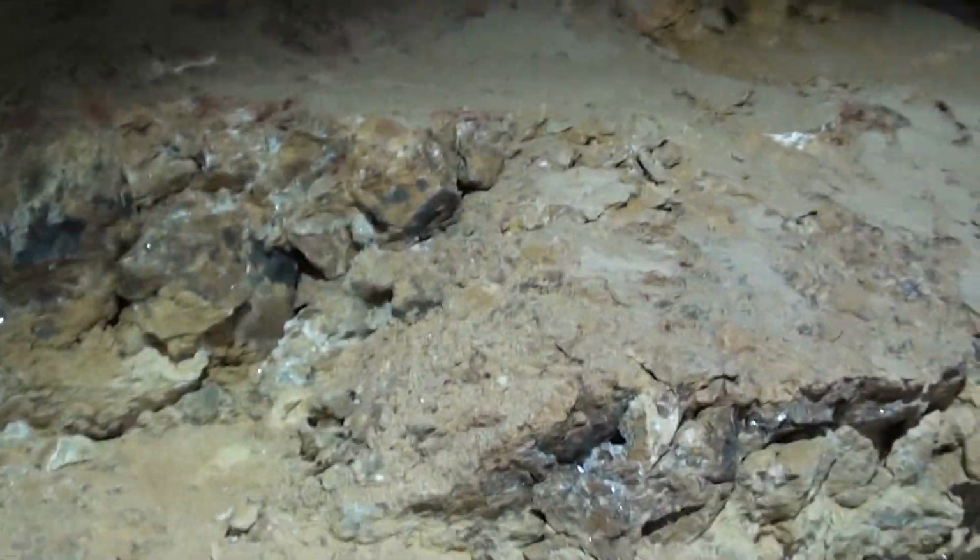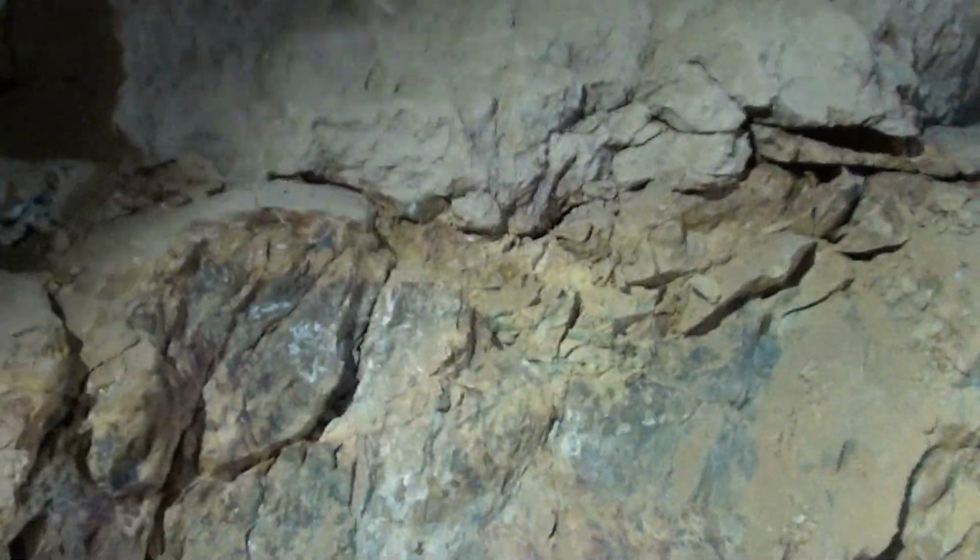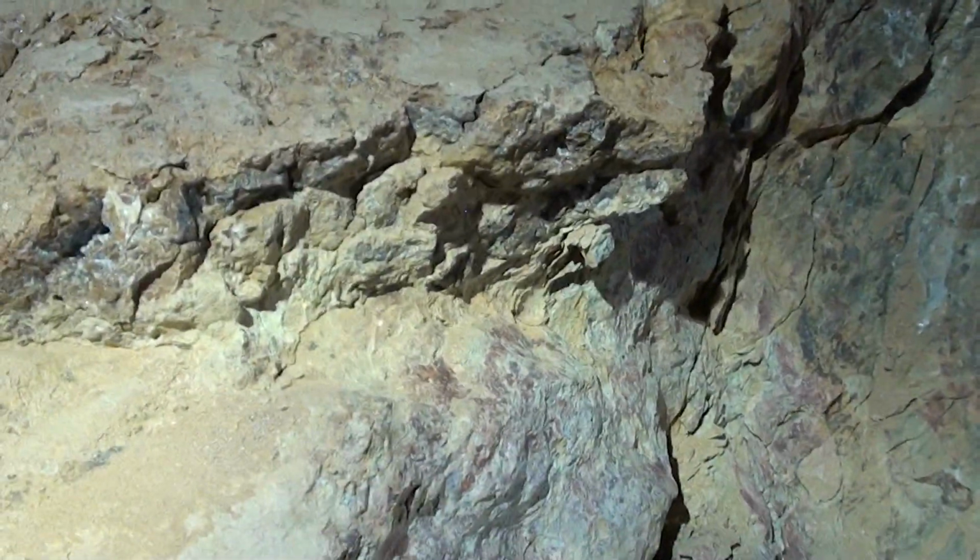All right. So this is the top of the. It looks like there's definitely sliding involved here, plate.